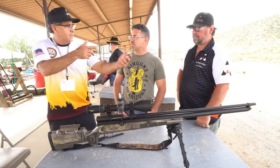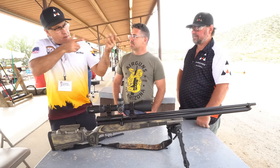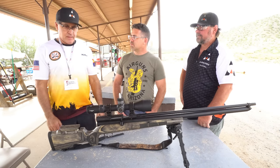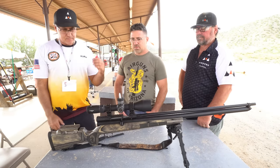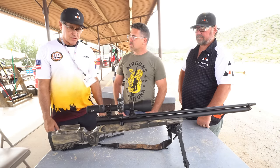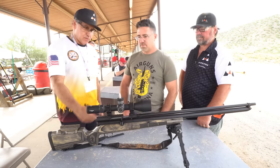Like a tank. It feels like a tank when you shoot this thing. So you want it to go straight back, and it's repeatable, because every time we went through the dope, it answered. So yeah, the gun is amazing. It shoots really well, especially with that ammo.